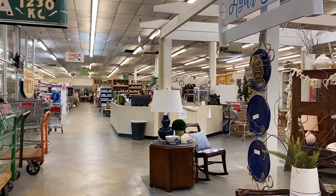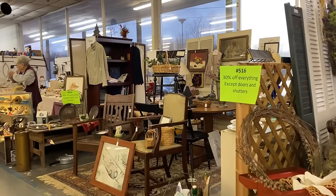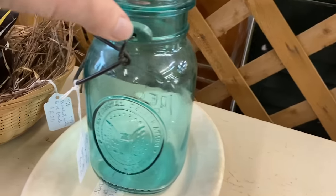So again, this is the open market in Corinth, Mississippi. It was a great mall, great selection, and huge. This vendor here had 30% off. You know I love a sale whenever I can spot one.